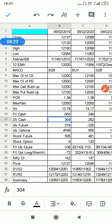DIIs have not bought enough. Okay, only 300 crores. Index future also very less, buying 200 crores. Index option today we have to ignore because today was expiry, so heavy buying and selling will be there. Okay, stock future again 600 crores, so there is very normal buying in the F&O side and by DIIs, and FIIs have in fact sold in the cash market, which is a negative indication. Okay, in stock future they were 110 contracts short, and today they are 108, so obviously they have reduced their short position, which is a little bit good.